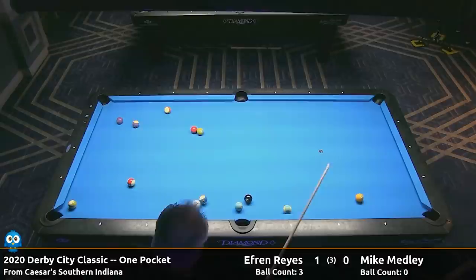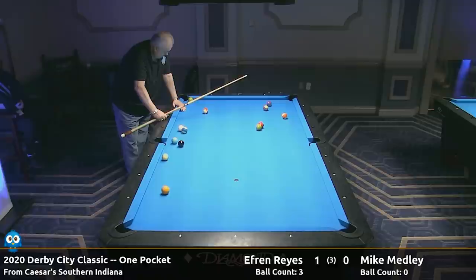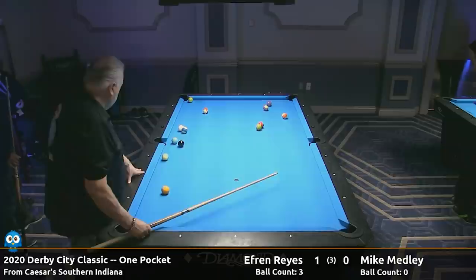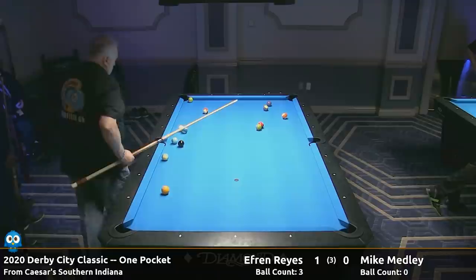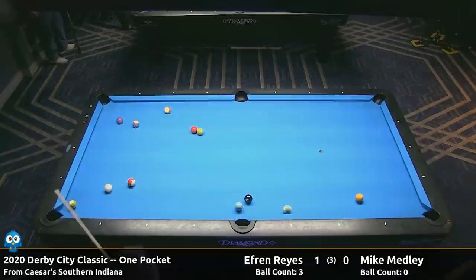See a little hand gesture from Mike there. He can definitely escape this somehow, I would think. Maybe cut in the 11 and run the cue ball back up table. Something like that. He could bank at the 11 trying to bring the ball back behind, but I don't think it's sitting right. He's going to send the 10 towards his pocket, trying to get the cue ball back behind something, maybe doubling Efren up. He did pretty nice with the cue ball there. A sweet shot by Mike Medley.